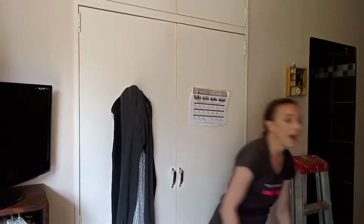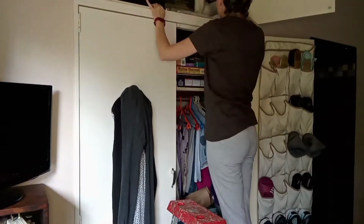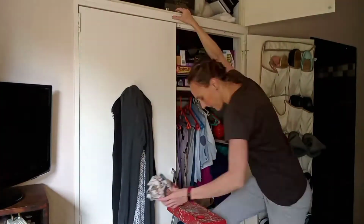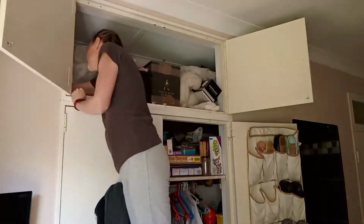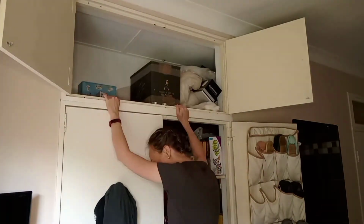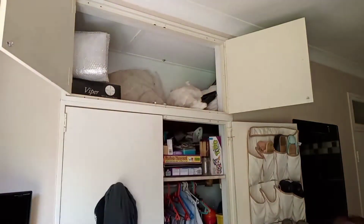Okay, the other thing I need is a step ladder because I intend on emptying out that top cupboard, which is really my Monica closet, and a bucket of soapy water and a cloth. And as soon as I got up into that cupboard, I realized just what a Monica closet it was and that I wouldn't be able to organize everything properly in this video. Nor did I want to.